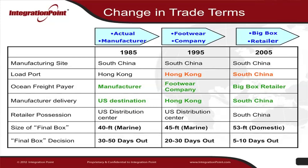If you went back to the 80s, what would have happened is if you were Walmart as a retailer, you would be buying everything delivered, duty paid. You'd be saying to your suppliers, you deliver it to me at my DC, and the manufacturer paid all the ocean transportation. The retailer would have picked it up just at their DC, and they had to decide how they wanted it delivered, what size container, 45 days out, because the actual packaging and all the decisions were made all the way out in the Chinese factory.